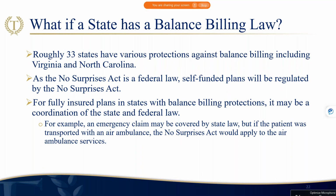So for fully insured plans in states with balance billing protections, it's going to be a coordination of the state and federal law. So for example, an emergency claim may be covered by state law, but if the patient was transported with an air ambulance, the No Surprises Act would apply to the air ambulance services. So you can literally break up a claim, item by item, and determine who's going to be responsible, who's going to do what, when, and how. Yes. But that isn't your problem or our problem as consumers.